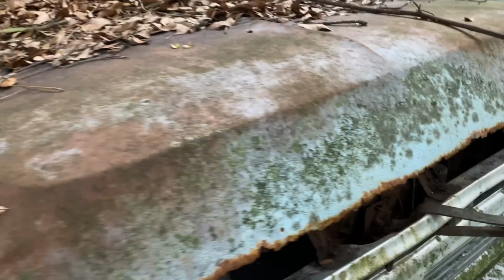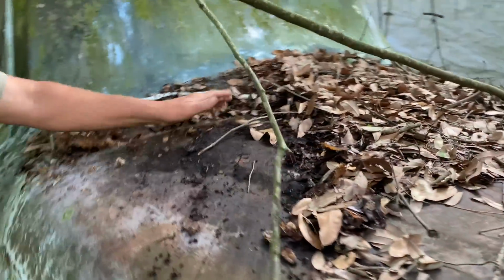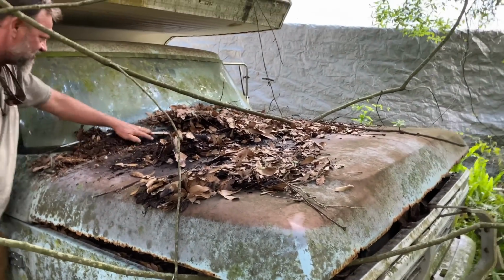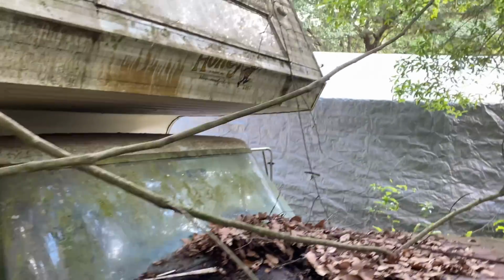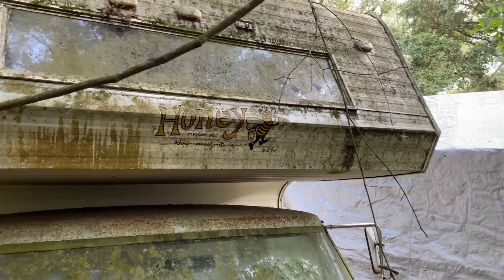Look at the leak. That's crazy. Yeah, it's been sitting out here for a while. 17 years. Look at that honey. How sweet it is. Oh, that's cool right there.